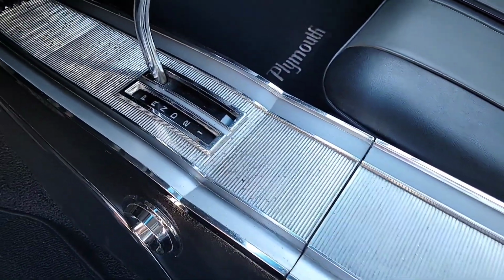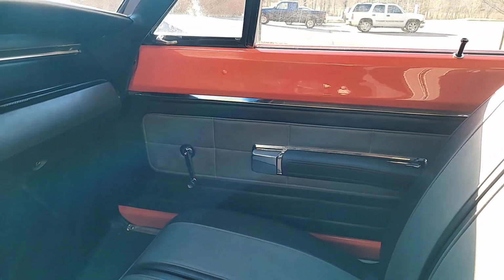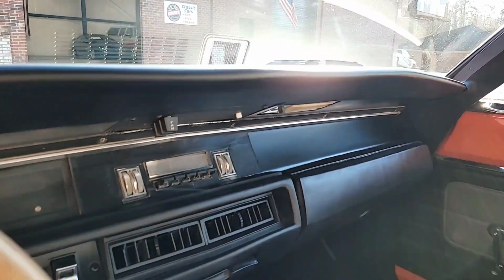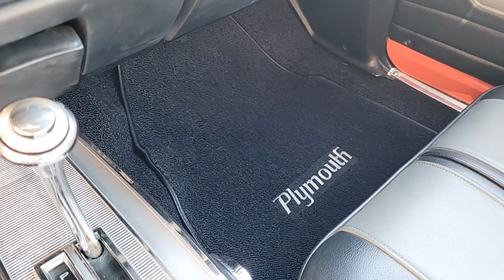I mentioned it is a TorqueFlite automatic transmission. Interior overall is in really, really good shape. Door panels, seat covers, carpet, headliner, everything's in really, really good shape in here. I could get that sun glare away. There you go. So you can see it's got a nice set of the Plymouth mats.